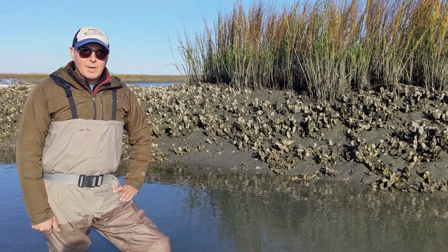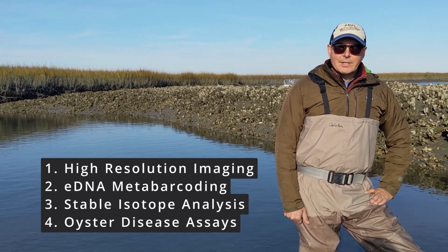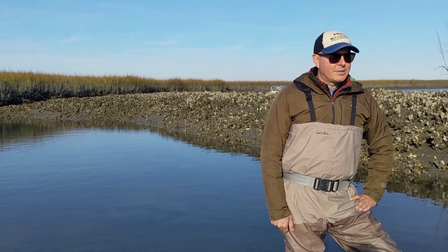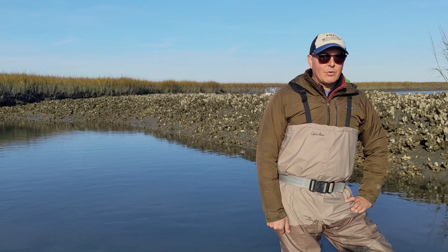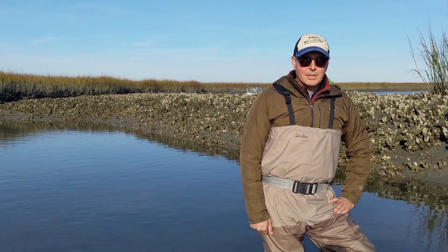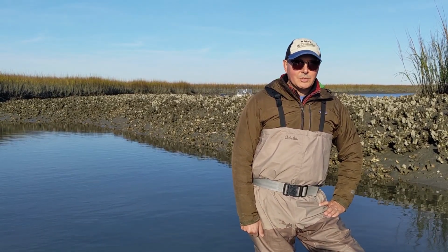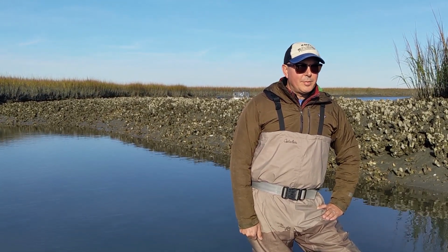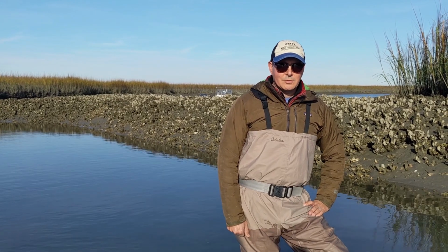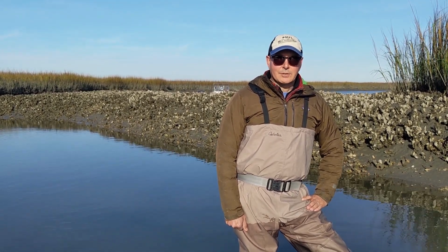There are some novel techniques that might get around this: high-resolution acoustic imaging, eDNA metabarcoding, stable isotope analysis, and oyster disease assays are a few. And so our catalyst is going to put all these methods side by side at oyster reefs within 4 reserves from North Carolina, South Carolina, Georgia, and Florida, and then compare similar metrics between each of these 4 reserves and reefs within the reserves to see what are the best practices for examining the ecological function and use of oyster reefs, and what managers of the reserves might do to supplement data they're already gathering on oyster reef as habitat for organisms.